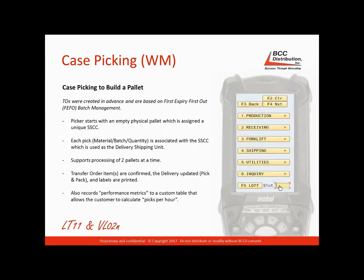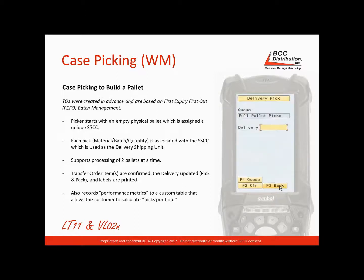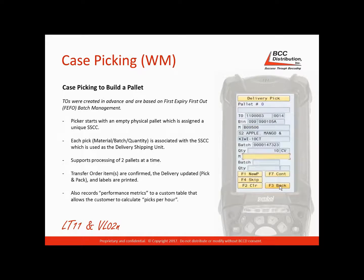The other option, as I mentioned earlier, is that other parts of the warehouse are not storage unit managed, and the delivery will sometimes be set up so that the user picks cases of product instead of full pallets. And so the user is going to be starting with an empty physical pallet and building that as they complete their picks. So again, they navigate through the menu system to the transaction. Need to change the queue in this case to the case picking queue so that they're getting the right TOs.